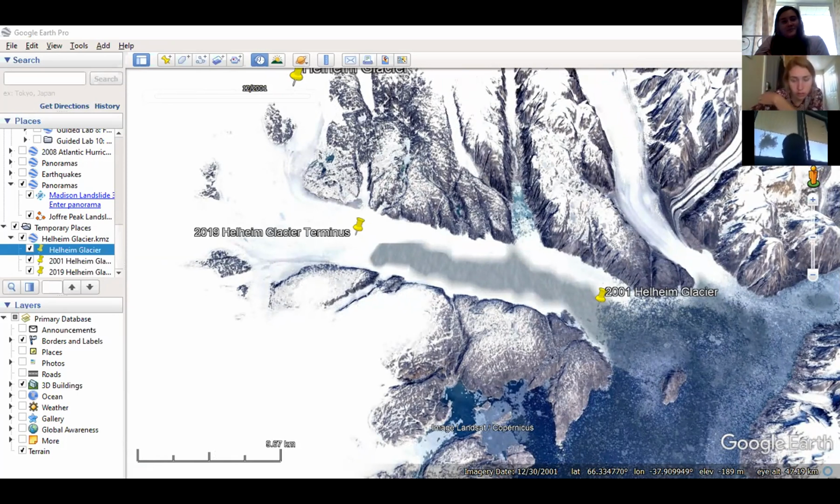This would have been really helpful. On the document that he gives us, there's a picture of the 2005 terminus.